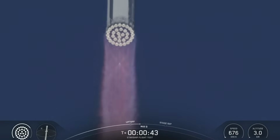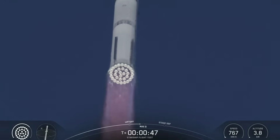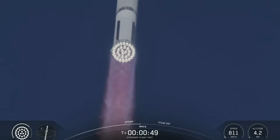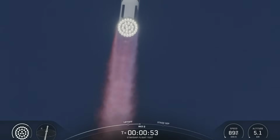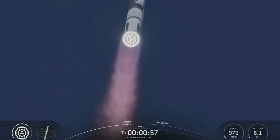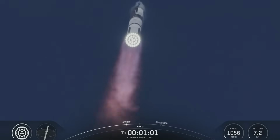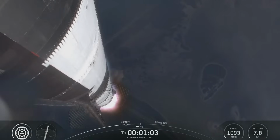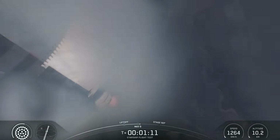All right, we're a little over 40 seconds into flight. 33 out of 33 Raptor engines, avionics, power and telemetry nominal. Getting good callouts, healthy systems on the booster as it starts to pitch over the Gulf. All right, we're a little over 1 minute into flight, about to pass through max Q. Max Q.